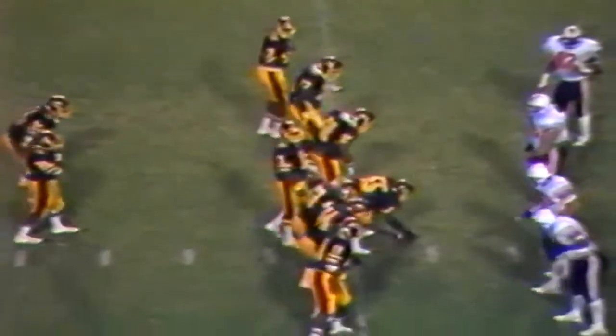Lamar has gone ahead of Rice. End of three, 21-17. SMU really putting it on TCU. They're in the fourth, 42-14 now, SMU.